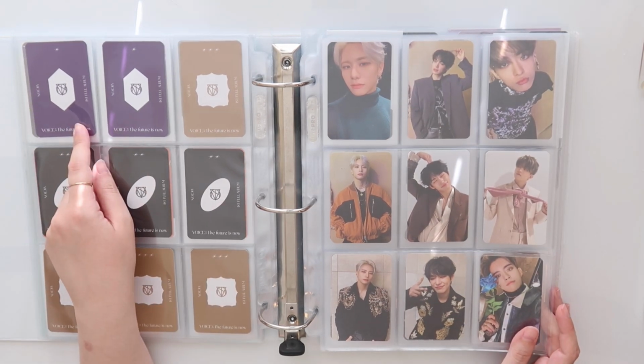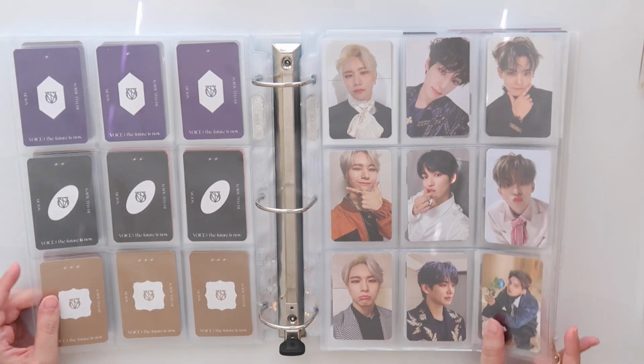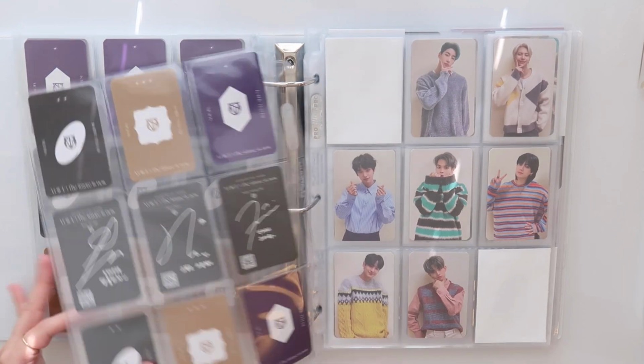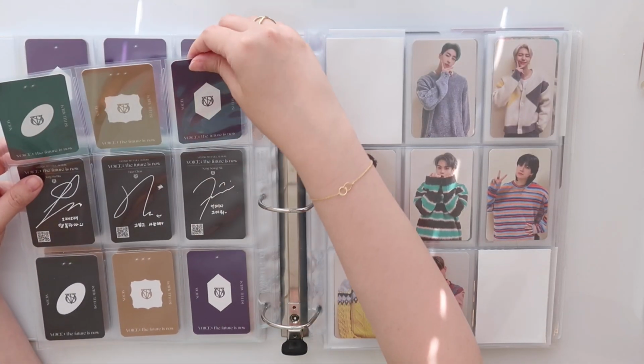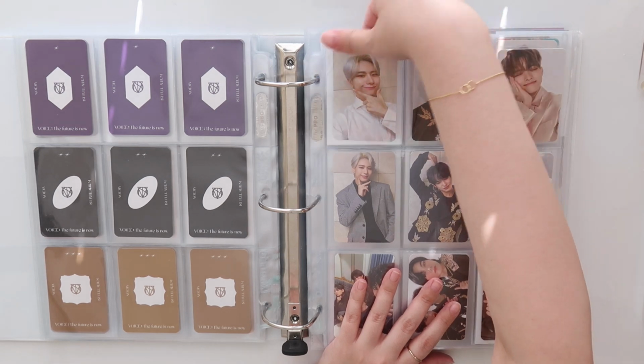Oh my god, the backs don't match though. Why did they do this to me? Like, this is a personal attack. Oh my gosh, what even? Okay, maybe I can do some swapping with this page. Yeah, we're gonna have to. It's gonna really drive me crazy.